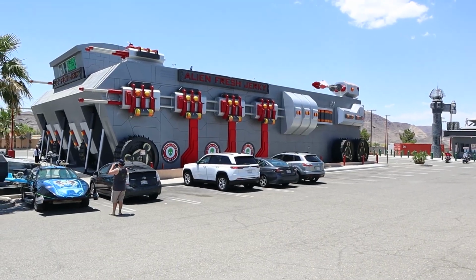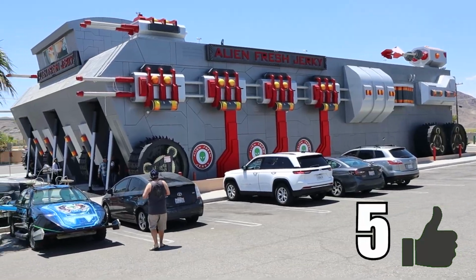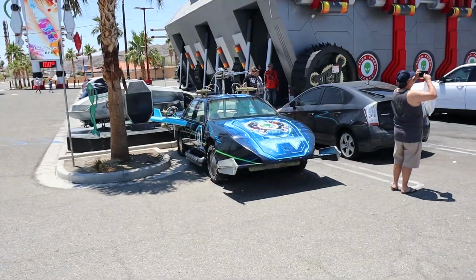Ryan will put a picture up of what Alien Beef Jerky used to look like maybe 3-4 years ago, but now it's like this massive building. It's so much, honestly, better looking. It looks so thematic and so cool. The whole building is like a rover, one of those vehicles they used to drive on Mars. It's so cool. And then right here they have the classic Alien Beef Jerky car.